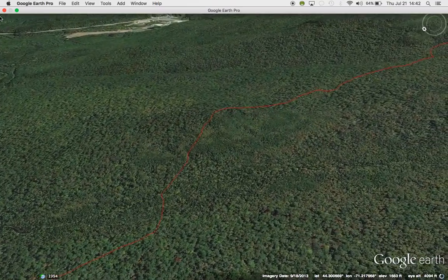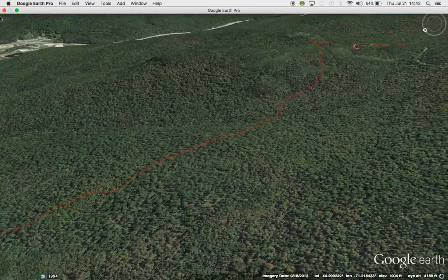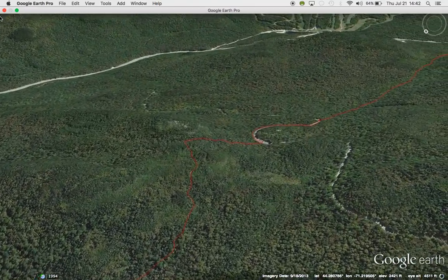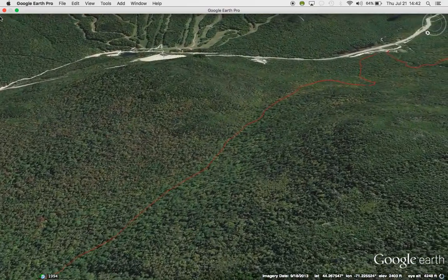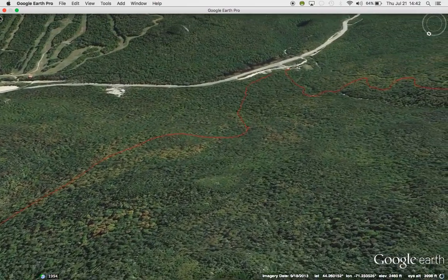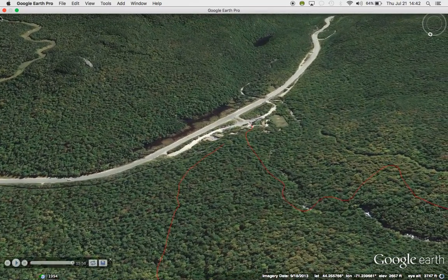you'll be starting to see, you get across the auto road. It appears that the trail follows the auto road. It actually stays off the auto road and just crosses it. And then back to the start point, which is Pinkham Notch.